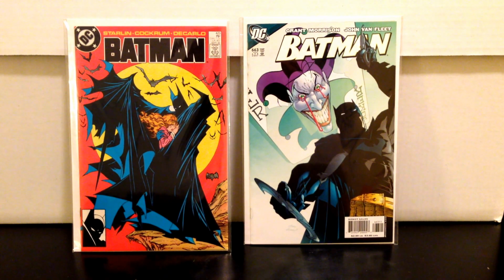So these two right here, they had just gotten in a huge lot that they bought off of somebody. They probably had about 20 long boxes, most of them $1. This Batman 663, that was $1.50. That was a good one I had been looking for. Not a hard one to find, but for $1.50, I figured I couldn't pass that up.